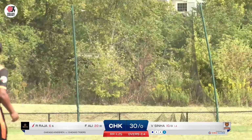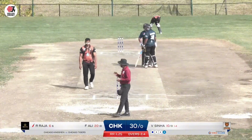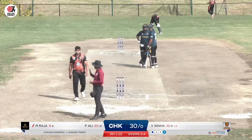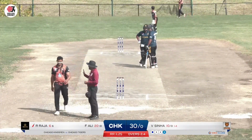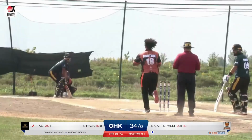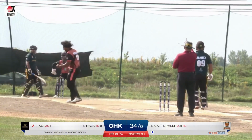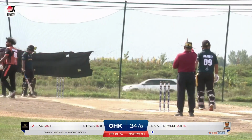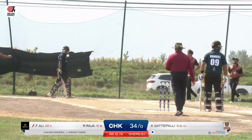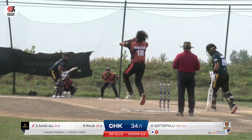This time Raja jumping down the track and going down the leg side a little bit. The movement from the bowler defeating the batter, and it appears to have defeated the keeper. Appeal for leg before, and up goes the finger. Gadepalli pumps his fist. That is a very handy wicket for the team. So far, three balls, a wicket.